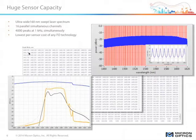But more importantly, rather than just setting records, it enables customers to fully instrument their structures, to not be limited in the types of sensors or the locations where they'd like to put them, to fully understand the behavior of whatever structure needs to be measured.